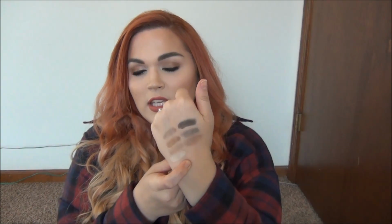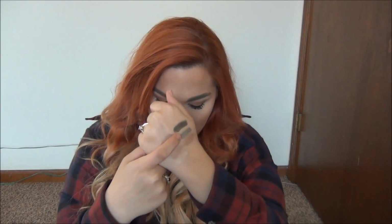So we have the color Lilac, which I don't even know if you're going to be able to see that well. In fact, it really is such a light color. I think you would have to wear primer underneath that. We have Wisteria, which I find to be quite sheer and did not really want to stay in place at all. We have the color Gray, and then we have the color Black.